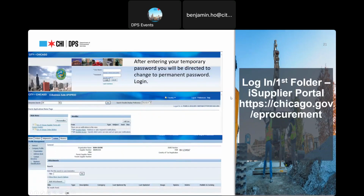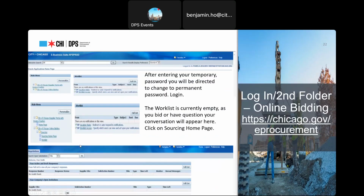I'm sorry. If you click into not online bidding, but admin, this is where you could change information about your company. This is where you would update the contact information for your company.